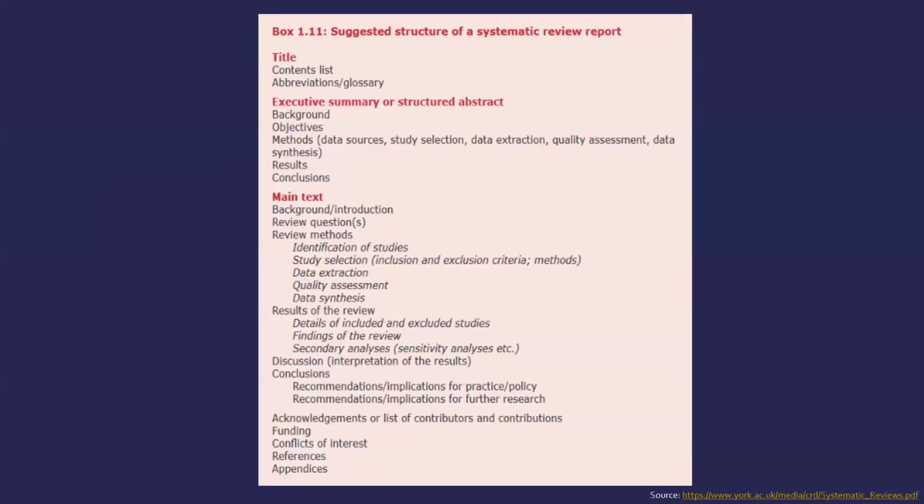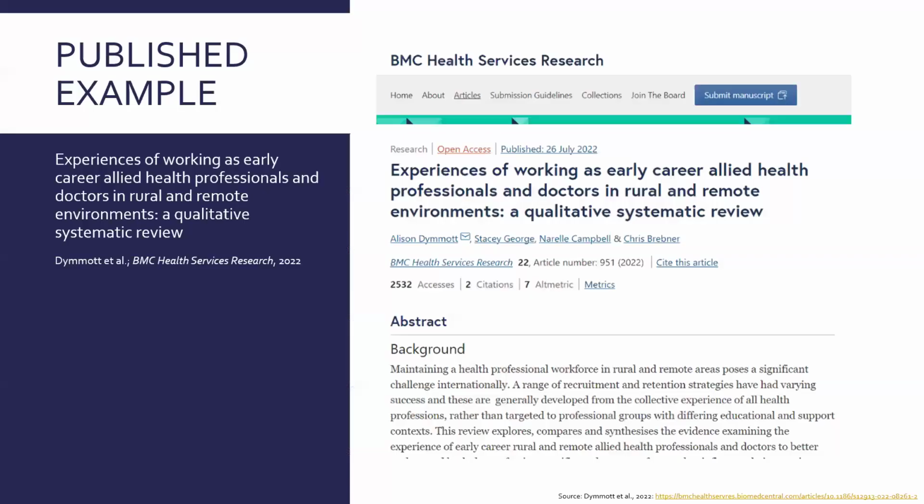So here is a nice little breakdown of what you should have in that manuscript, right? You have an executive summary or structured abstract in the main text. It'll break down, for the methods, how did you identify the studies? How did you select them? How did you extract the data? What did you use to do a quality assessment? How did you synthesize it, right? And hopefully the real world example that we've shown has shown you what to expect for each of these parts in the manuscript. So here's that published example again, and we did look at several parts of this, but this would be your final report, right? And hopefully it is published if that's the goal for you.